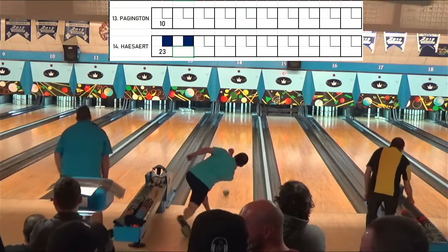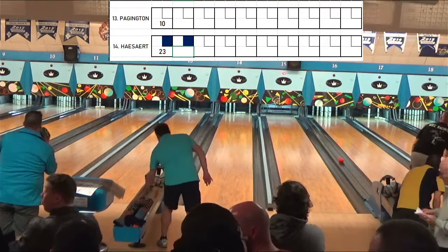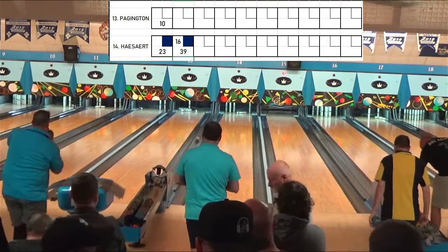Good bid there by Padgington. Hazert, the object pin won't carry. Six on the second double strike ball, 39 through two. Deserved a lot better than that, Greg.